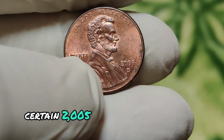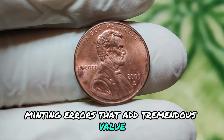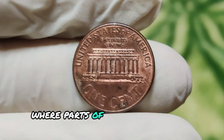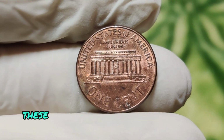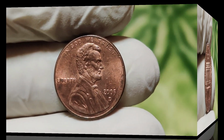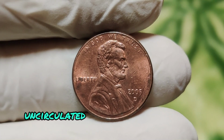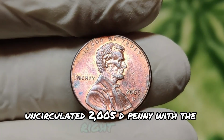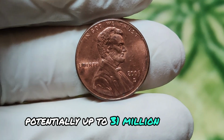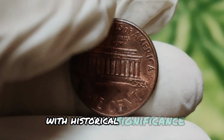Certain 2005 D Lincoln pennies may have small minting errors that add tremendous value. For example, some coins might have a double die error, where parts of the design appear doubled. These rare anomalies can elevate the coin's worth far beyond a typical penny. Currently, there's a belief among some collectors that a pristine, uncirculated 2005 D penny with the right error could be worth a jaw-dropping sum, potentially up to $31 million, if authenticated as a one-of-a-kind specimen with historical significance.